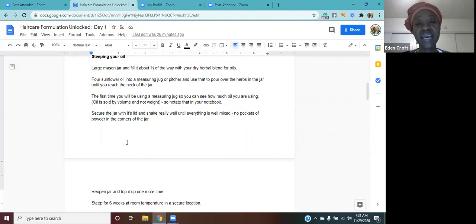And again, just figure out how much 2 to 3 cups of your herbal blend weighs. How much does that weigh? And you're going to notate that in your measuring jug because that's going to be important for pricing your herbal oil. And I do teach pricing in the Strong Foundations course, which of course is part of the bundle.